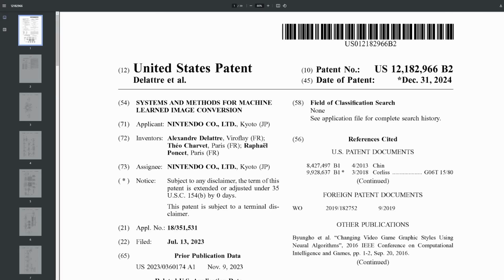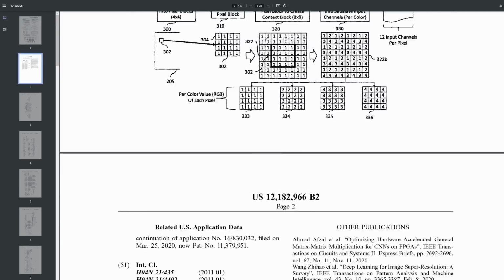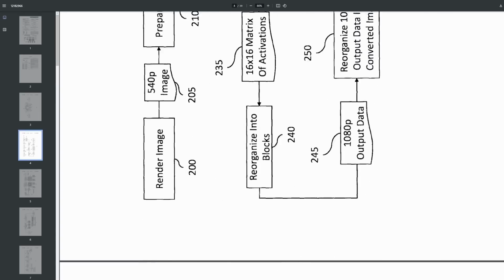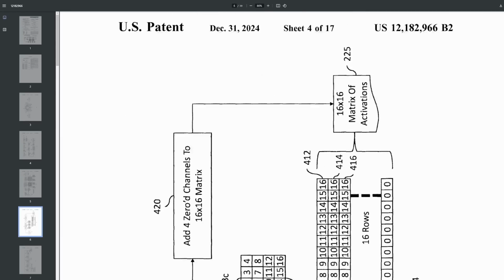Let's go ahead and first talk about what this patent is. This is the patent that got posted on New Year's Eve, and yeah, we talked about this. This is the one that deals with AI upscaling. We briefly looked at this earlier in another video, and there's a lot of stuff in here.